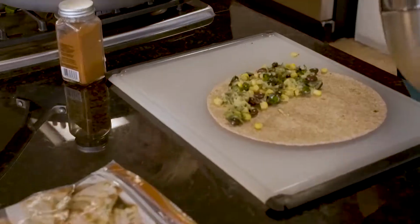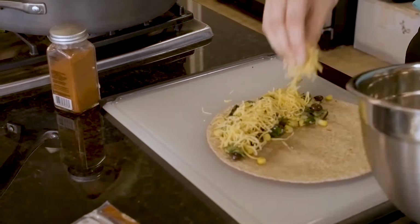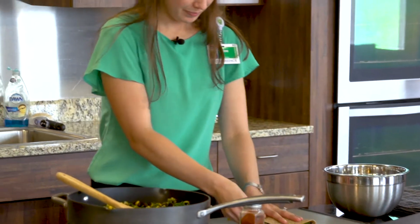We also have to add the cheese. Can't forget the cheese. For a quesadilla, I quit if we don't have the cheese. All right. And then you're going to put it in the pan just for a short amount of time, right?